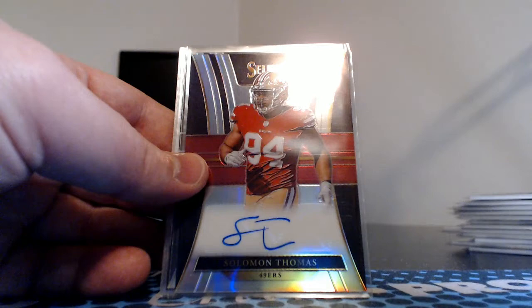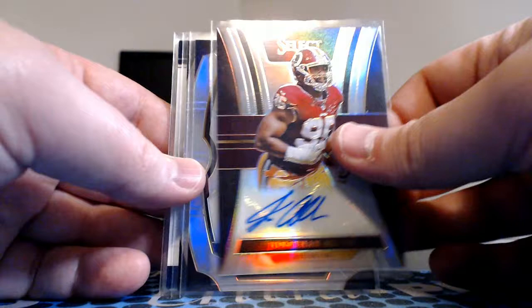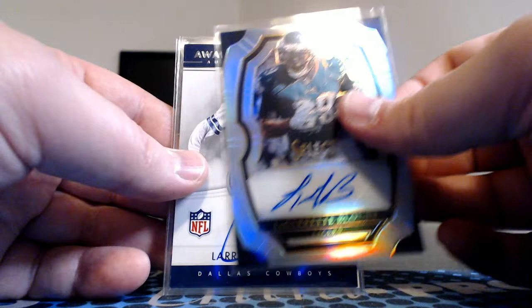Solomon Thomas, another one for the 49ers, to 199. Jonathan Allen to 199. Louis Lipps, jersey number inscribed, old school for the Steelers, to 194. Weird numbering on that one. LeGarrette Blount to 99 for the Eagles. On card Larry Brown award winners for the Cowboys.